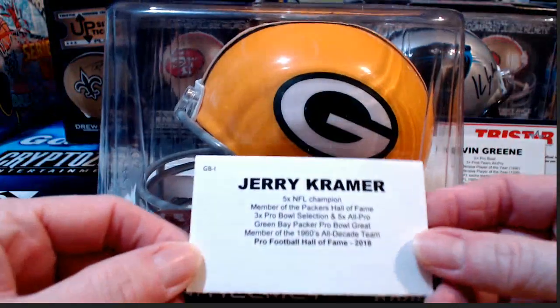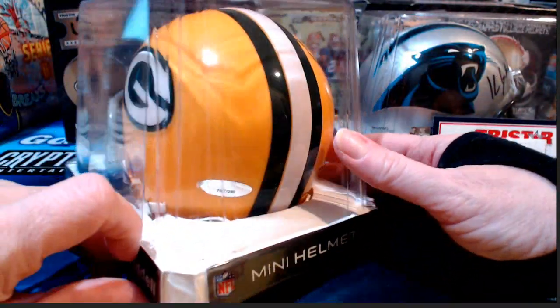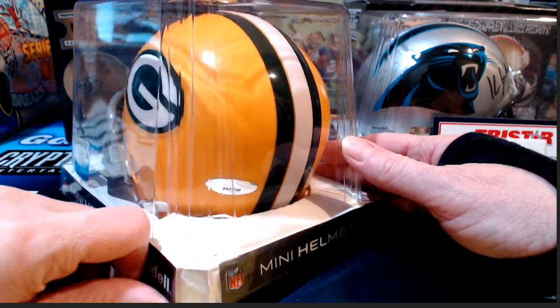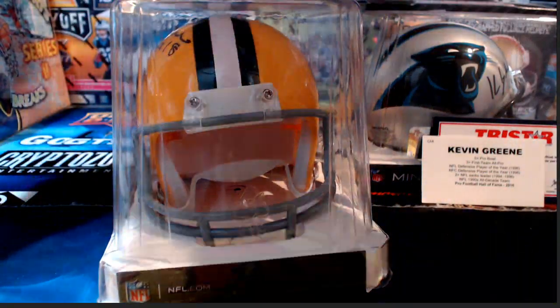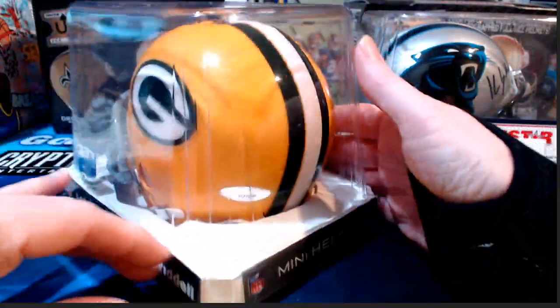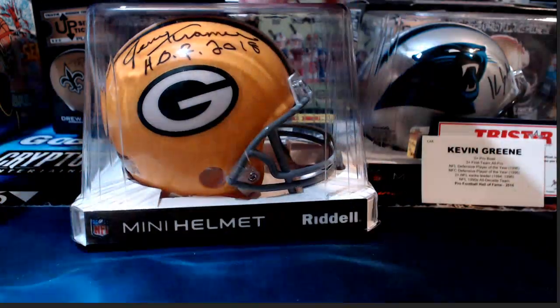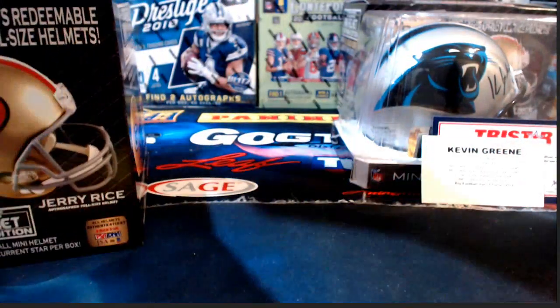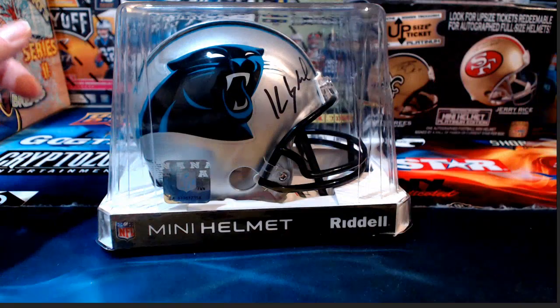That's kind of crazy. Jerry Kramer is our second autograph mini helmet. We've also got a little inscription on there, Hall of Fame inductee in 2018. And there is your hologram authentication on the back. Doesn't look like we have any paper authentication with this one that I see anywhere. So I think we're talking just the hologram one on the back, but that's all right. As I said, that's the most important part. So to review our mini helmets, they are Jerry Kramer for the Green Bay Packers, and then the Kevin Green for the Carolina Panthers.